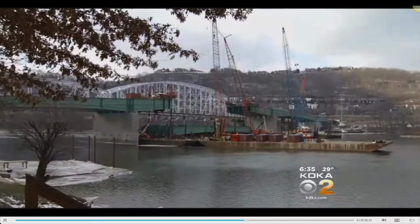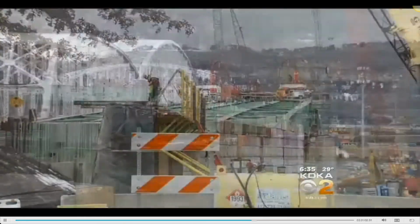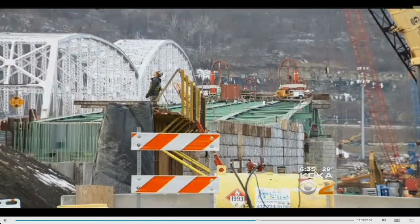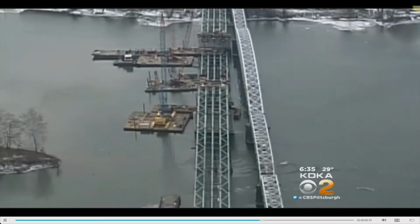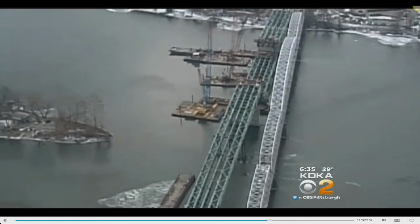But today's center span construction brings to an end reports circulating on social media that this project was somehow a mess and that the two sides of the bridge didn't line up and would cost millions to fix. Yeah, I'm sure somebody enjoys the joke that they made out of that. It has been a little frustrating for us because we've had some people calling us outraged that this exists or that this problem would exist. We want to assure the public there is no problem.